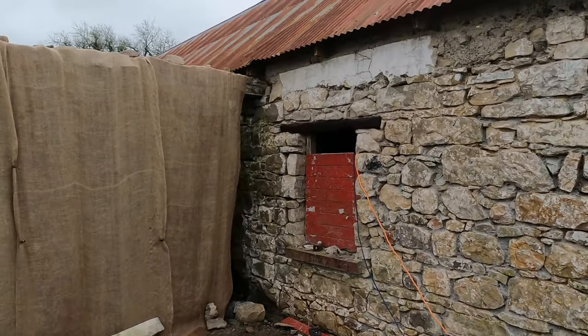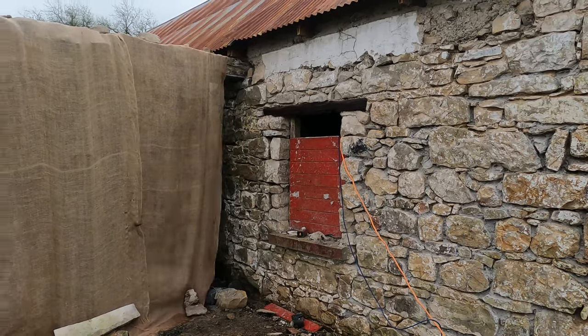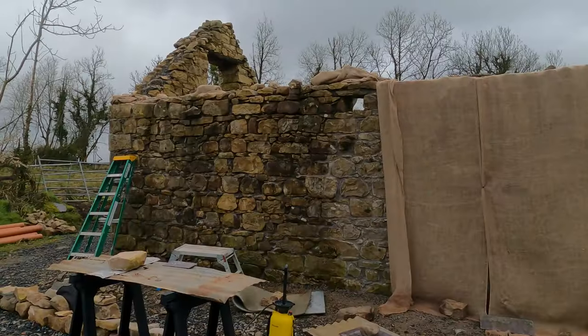So this was one that Sam cleaned up. We're going to leave as many in, as he said last time, as we can. I'm going to crack on and try and get this done.